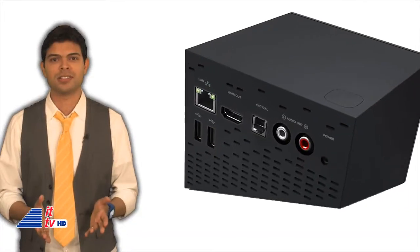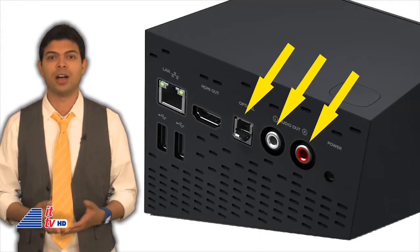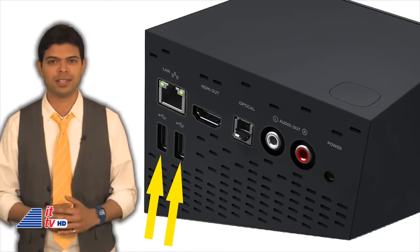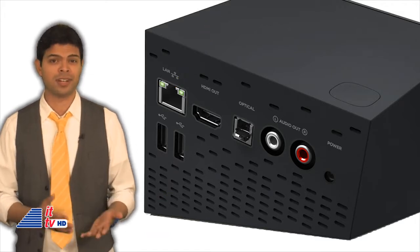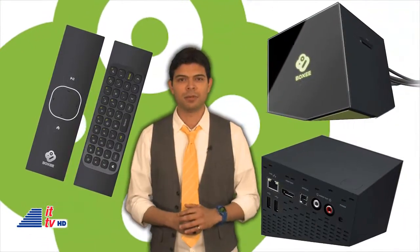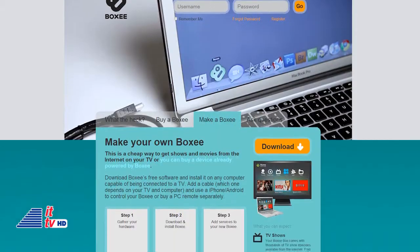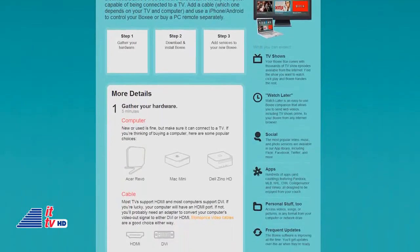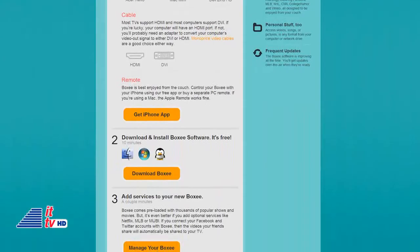The Boxee Box has your now standard ports on the back: HDMI, analog and optical digital audio outputs, 2 USB ports for connecting a portable hard drive with content, an Ethernet port, but it's also Wi-Fi capable, so you're not forced to use an Ethernet connection. Just a solid Wi-Fi. Boxee Box by D-Link is available for under $200, but you can make your own Boxee for free. Download Boxee software and install it on any computer capable of being connected to a TV, and use an Android or iPhone device or a PC remote to control your Boxee.